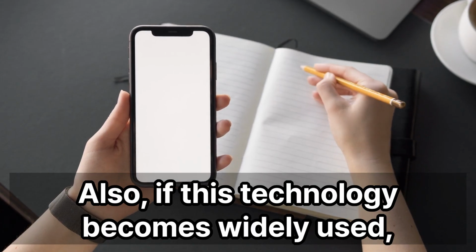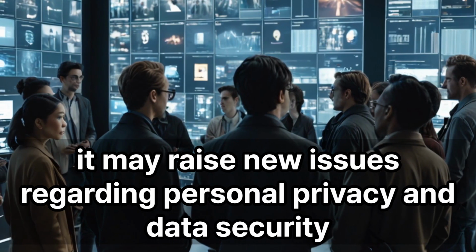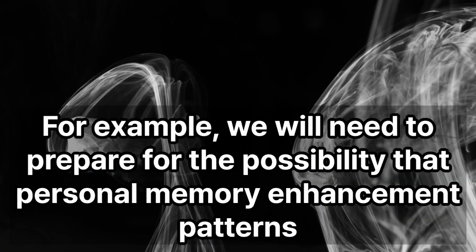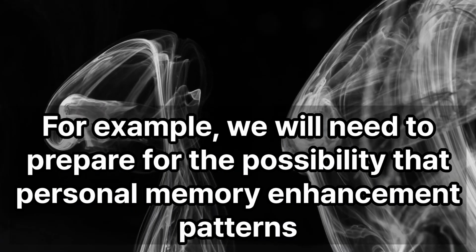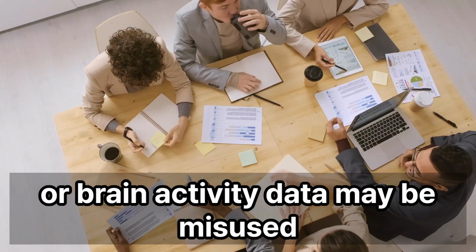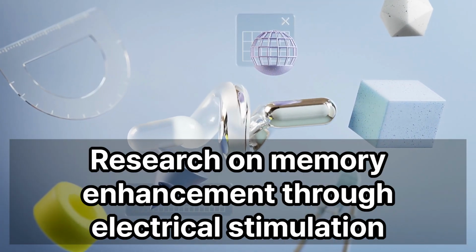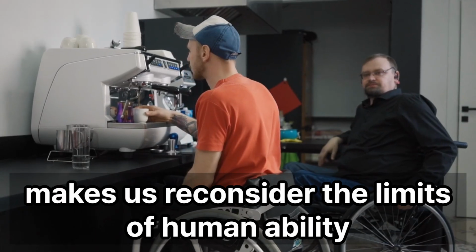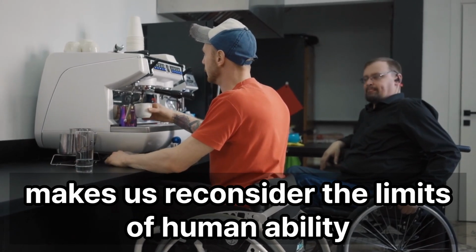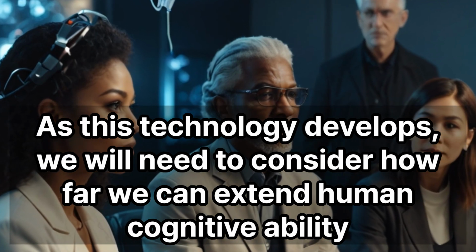Also, if this technology becomes widely used, it may raise new issues regarding personal privacy and data security. For example, we will need to prepare for the possibility that personal memory enhancement patterns or brain activity data may be misused. Research on memory enhancement through electrical stimulation makes us reconsider the limits of human ability. As this technology develops, we will need to consider how far we can extend human cognitive ability, and what impact this will have on our society and culture.